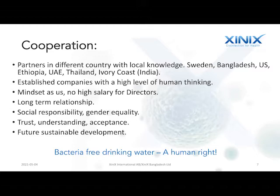Our partners can be anyone that has the same kind of thinking as we have. Those who want to invest and make a lot of money, that is not our partner. If you make a lot of money and put that in the pockets of the employees and you reinvest in more and give the people in need products for a cheaper price, then you can be a partner of ours. But we cooperate with anyone, especially aid organizations, NGOs, and so on. Some key words: trust, understanding, acceptance, and also how to think of future sustainable development in all we do.